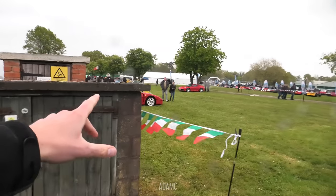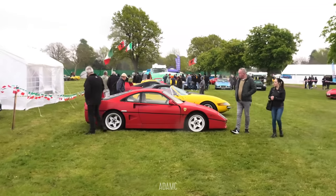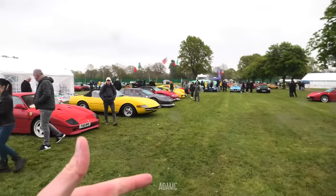We have even more Ferrari and Lambo replicas. You're gonna love these, because I saw them coming in. I haven't had a chance to look around them yet. Oh yes. There is another Ferrari F40 replica. There it is. Take a look at that, next to a Daytona replica. So these are the Italian replicas, so Lambos and Ferraris.